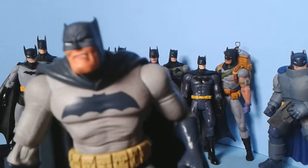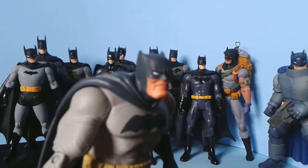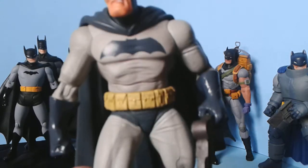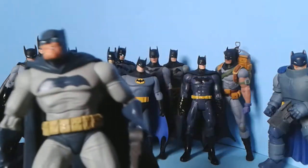Subject to availability, like I always say. I just buy what I can come across. Some of them can be quite hard to get. Like, I really want the new Essentials Batman. I know a lot of people don't like it, but I really want it. So, hook me up if you hate that figure. But yeah, this one's a good one.